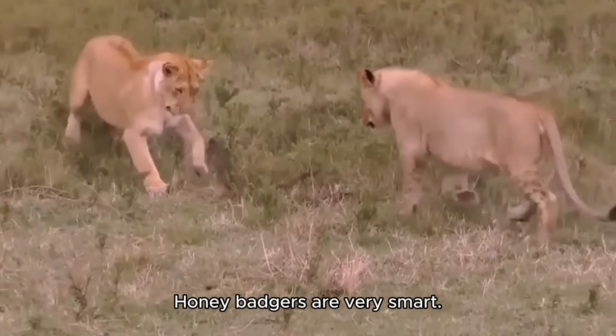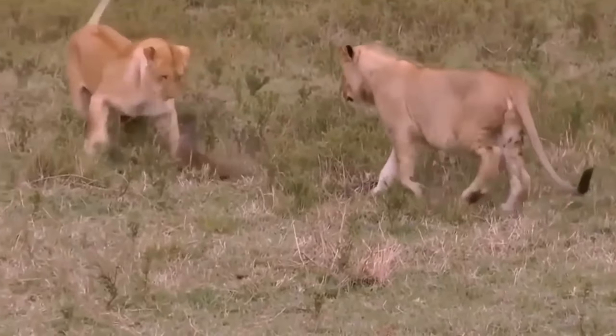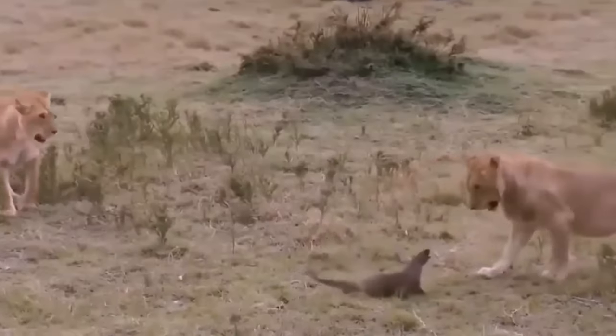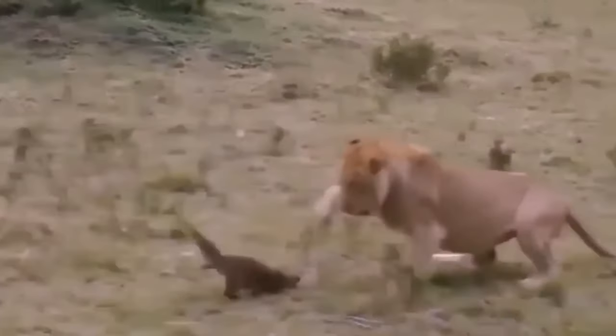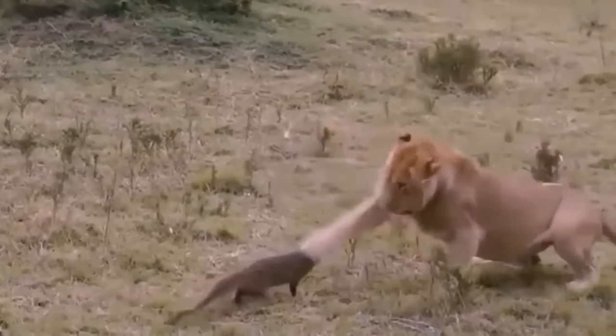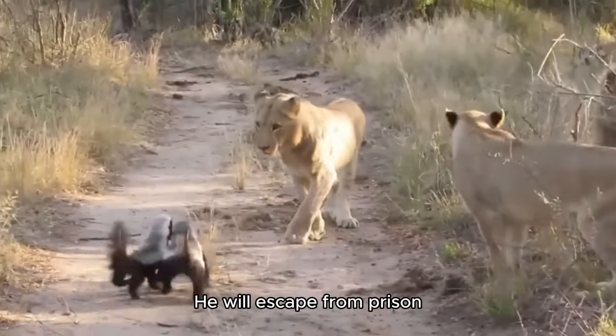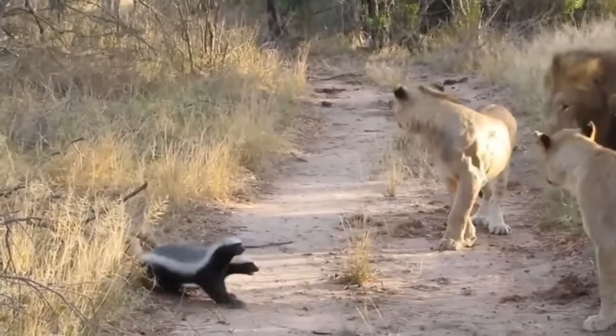Honey badgers are very smart. He is small, but can attack a lion's testicles and defeat the enemy with one move. He will escape from prison. Find a way to jailbreak.